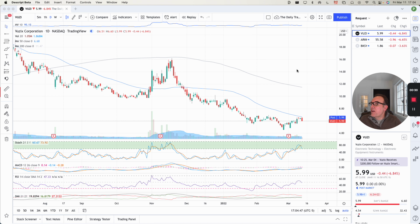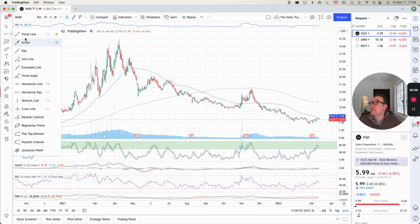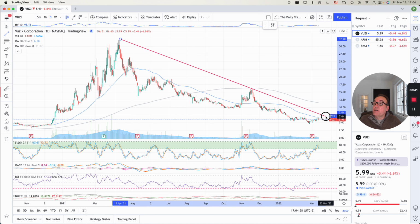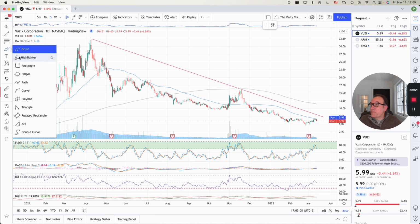So the first one is VUZI Corporation. I have no clue what they are doing, but the good thing about technical analysis is that we don't need to know about any stocks. That's the great thing. So this is a major downtrend. We can already see that the stock is in a major downtrend. And within that downtrend, there is a subtrend.